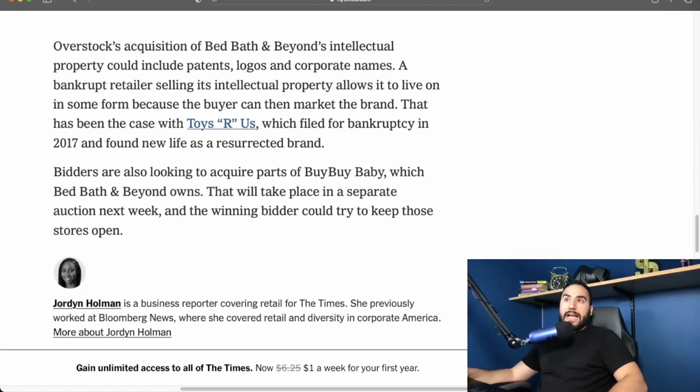And you can see here, guys, Overstock's acquisition of Bed Bath & Beyond's intellectual property could include patents, logos, and corporate names. A bankrupt retailer selling its IP allows it to live on in some form because the buyer can then market the brand, and that has been the case with Toys R Us, which filed for bankruptcy in 2017 and found new life as a resurrected brand.